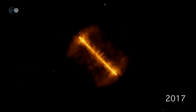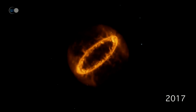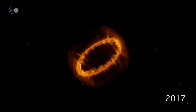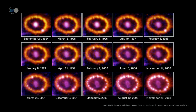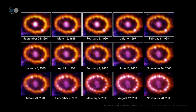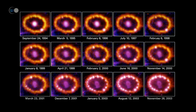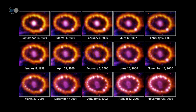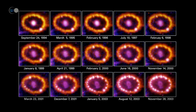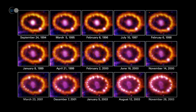As its name suggests, SN 1987A was discovered in 1987, in the month of February. The discovery was made by Chilean astronomers Ian Shelton and Oscar Duhalde. It is a Type II supernova, i.e. the result of the gravitational collapse of a massive stellar core that has exhausted its nuclear fuel.